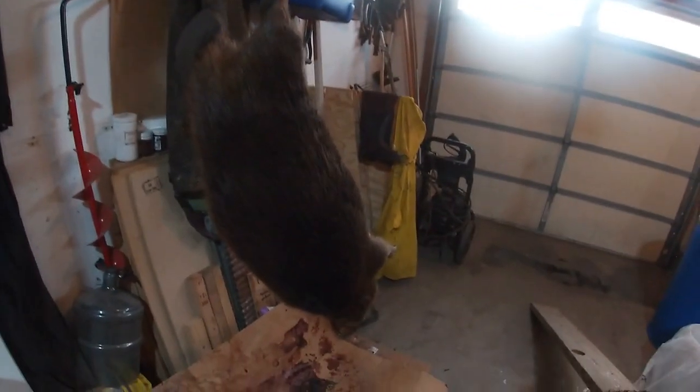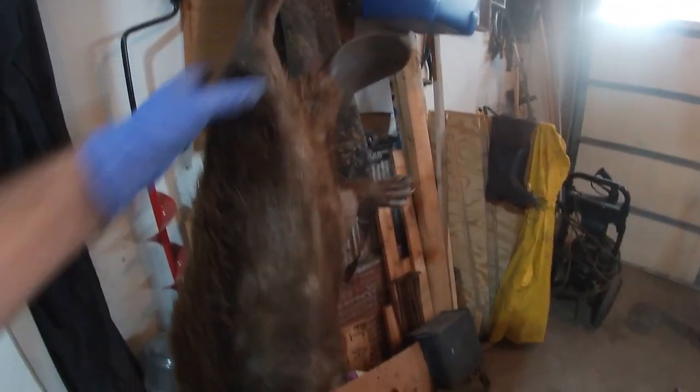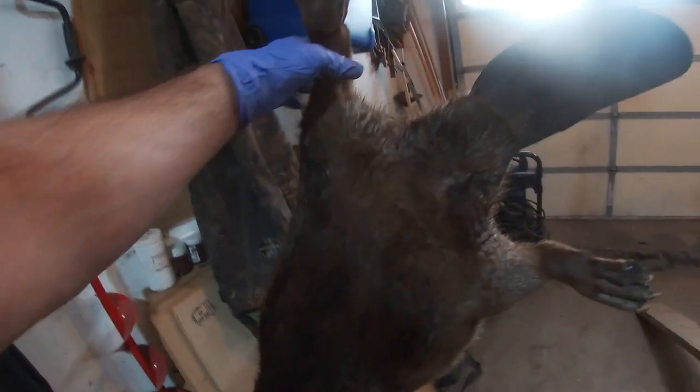I didn't really do any video after I pulled him out of there, but a little bit bigger than I thought. Just weighed him, 50 pounds. It's a nice beaver. Real nice beaver. Nice big tail. Nice big old chompers on him. My buddy's been wanting a beaver skull, so TJ, it's probably the one you're gonna get right there, buddy.